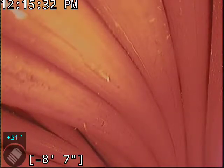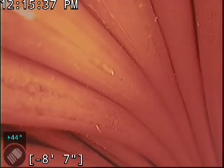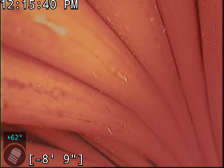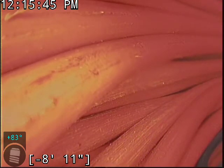Anyhow, as it sits now, the line is functioning. Both of them are. They're both draining slower than they should due to either the offsets and roots and or due to buildup in the line. So that's why I recommend repairs and cleaning to get the line functioning properly. And again, make sure a rescope is done after any repairs and or drain cleaning is done to check the work.